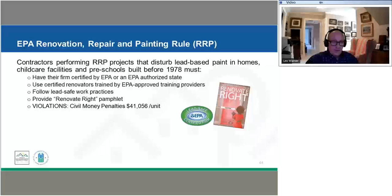One of the other requirements is that an RRP contractor is required to provide the Renovate Right pamphlet, and that's a responsibility of the contractor. It provides a lot of really good information to the occupant owner of that unit. And keep in mind that there are penalties for failure to provide that pamphlet.